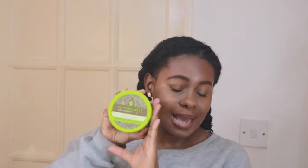This is a protein and moisturizing deep conditioner, but for me it's more moisturizing. And I feel like if you have damaged curls, it's moisturizing enough that it's good for the winter. If you have damaged curls and dry hair, this is great for that, so I strongly recommend this. It's for dry hair, for damaged hair, and it's got macadamia oil, which is great for your hair.